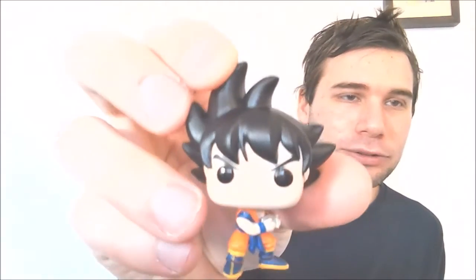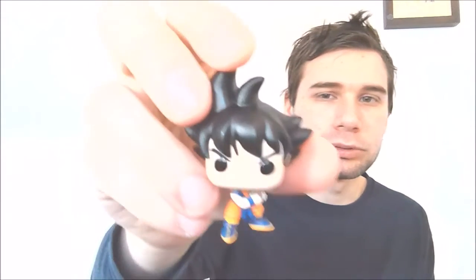In his Kamehameha pose. That's really cute. I don't know how I'm going to keep it on the Christmas tree. It's a shame there's no bottom. They could have, we should draw a hole into your leg. So this must be a very limited edition thing. So I hope you can get your hands on one if you'd like one.